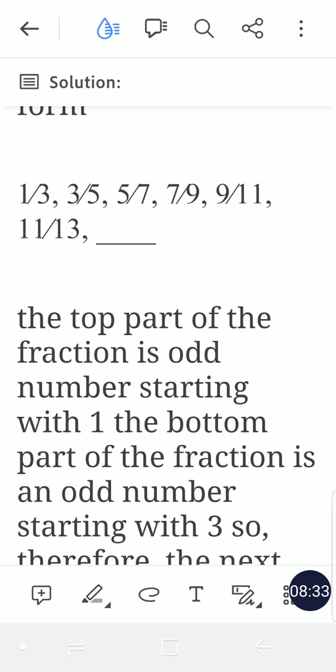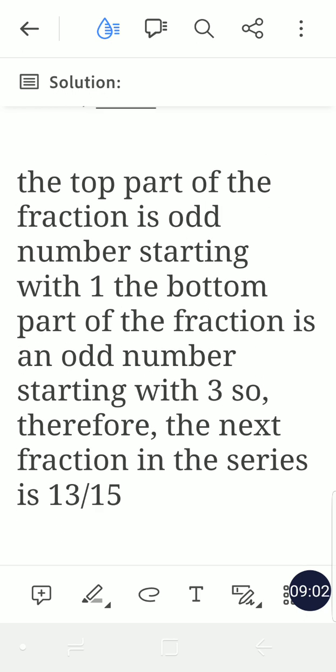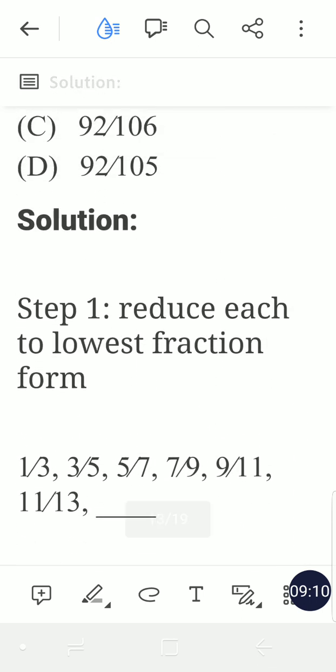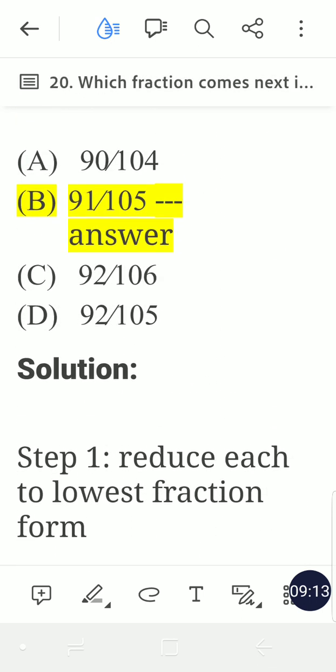So we see here, we got 1, 3, 5, 7, 9, 11 in the top part of the fraction. And the bottom part starts with 3 and then goes on to 5, 7, 9, 11, 13. So then we expect the bottom part to be 15 and the top part to be 13. That's how we get 13/15. However, we don't see 13/15 in the choices.